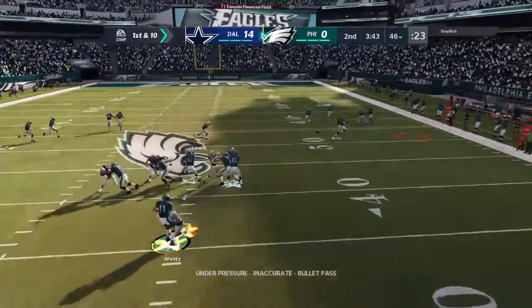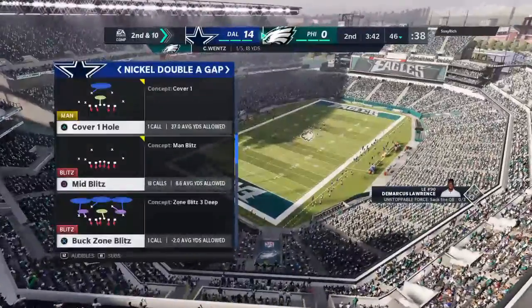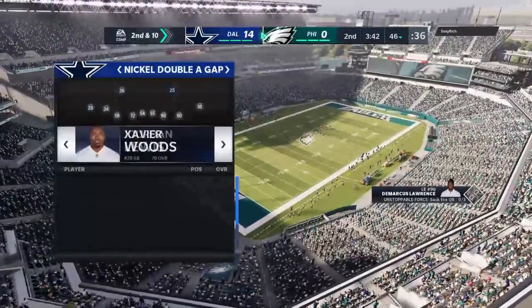On first down, Wentz. And his throw is incomplete. He was trying to get it to Zach Ertz that time. And now it's second down.